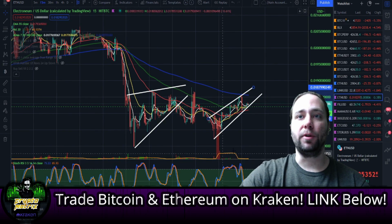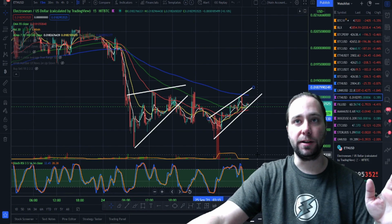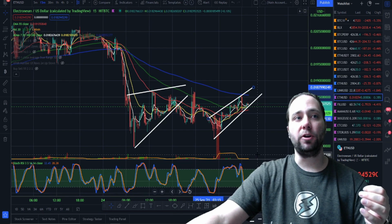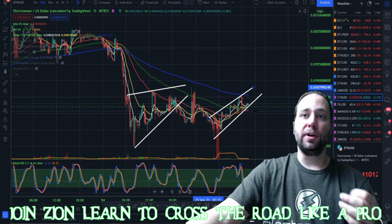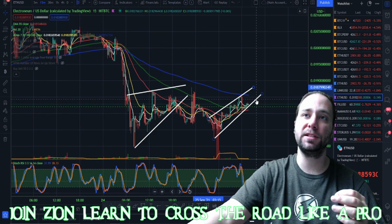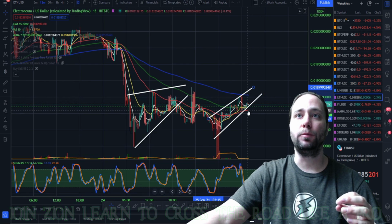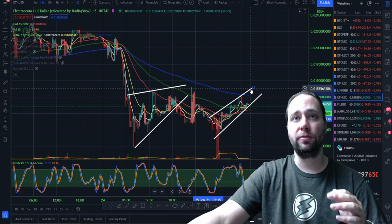Notice the spike in volume right here. Notice the decrease. Guys, what happens after that decrease? Another rise, okay? So as soon as you see that volume come into the market, remember to cross the road, okay? So that way you can catch this move happening quickly, okay? And then in simplicity, what I want you guys to do is if we break the support, look for a short. If we break the resistance, look for a long.